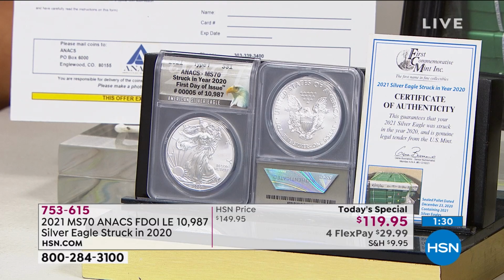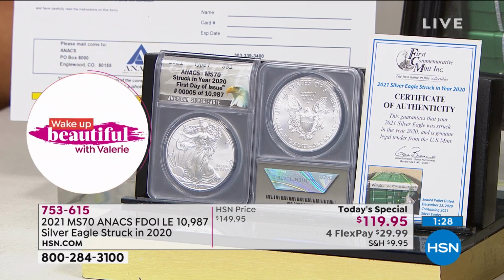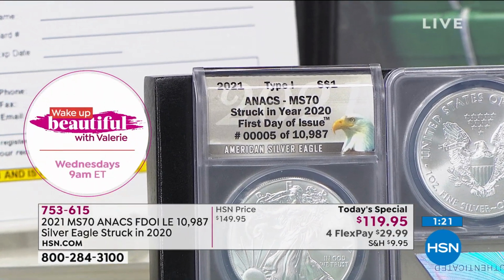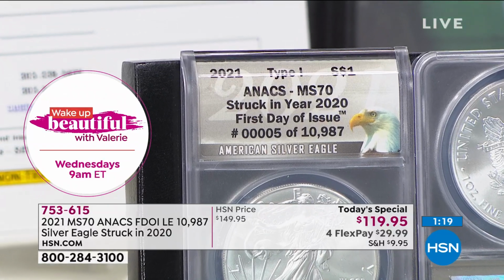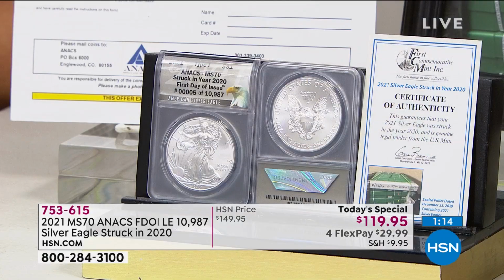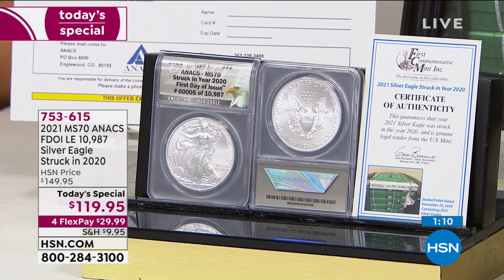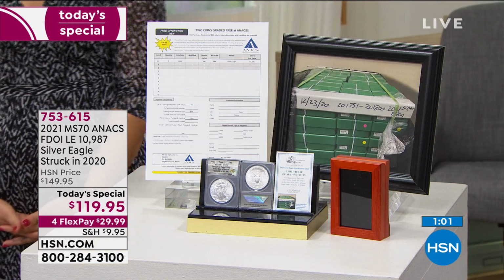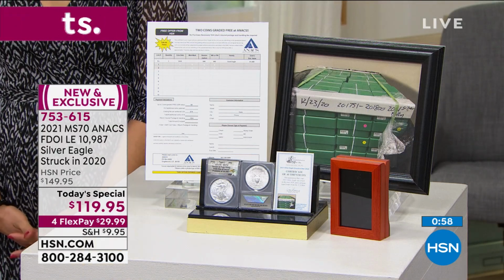But out of that, only 10,987 certified absolutely perfect mint state 70 first day of issue at ANACS. You can only get these in ANACS. They don't have any of these coins at any of the other grading services because there was one pallet, and it was at ANACS. And that's the one thing that we 100% know about this. And so that's the beauty of this. It's unique. It's exclusive. And like I said, we could charge $199. I could charge $229. I could charge $240. We could charge whatever we want. There's nothing like it in the marketplace.